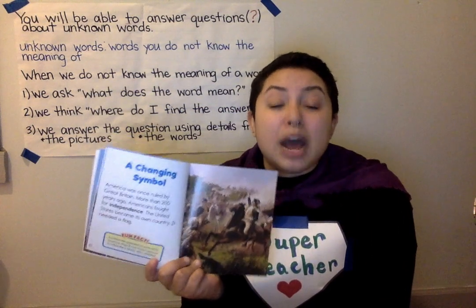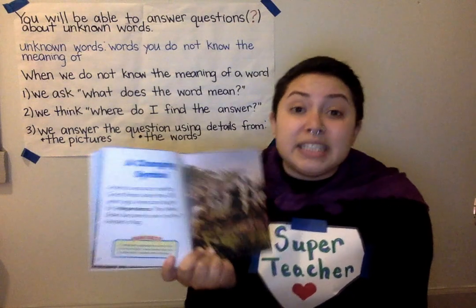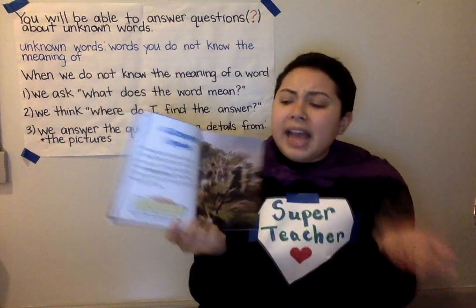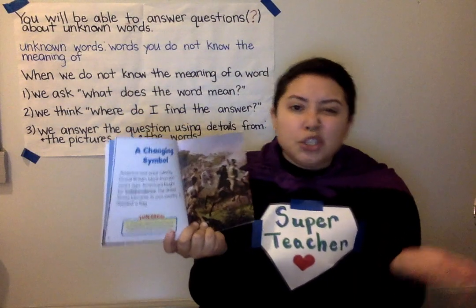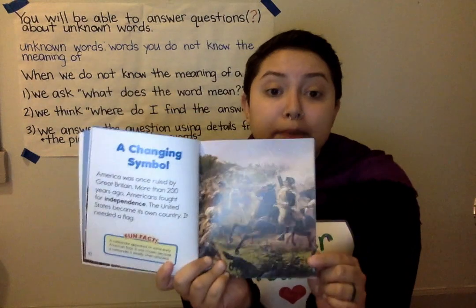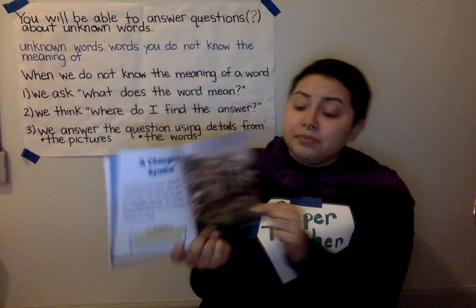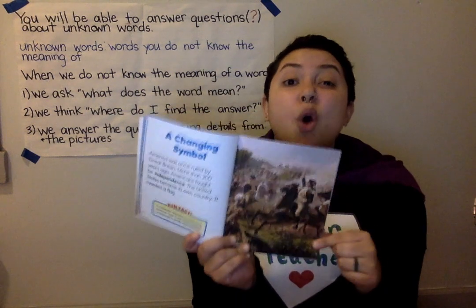Independence. It sounds like independence means to be separated from something. It sounds like freedom. What do you think? Yeah, I think the word independence means to be free, to be able to do something by yourself. So one time, a long time ago, the United States was a part of another country. So now we are free and we are our very own country.